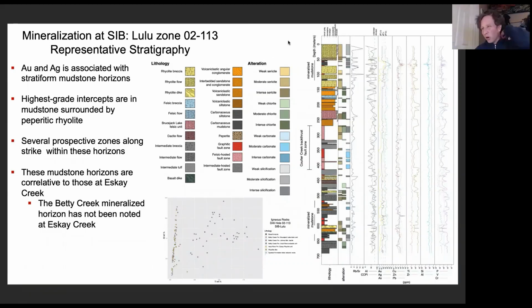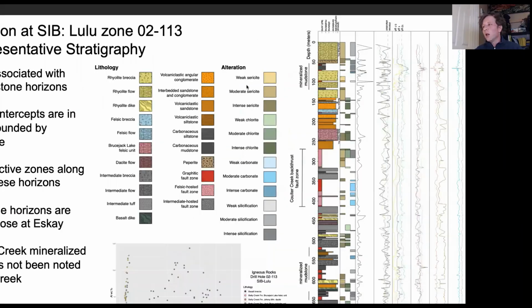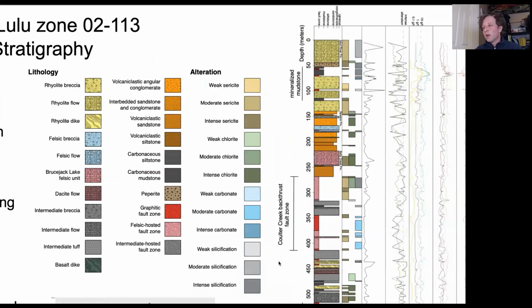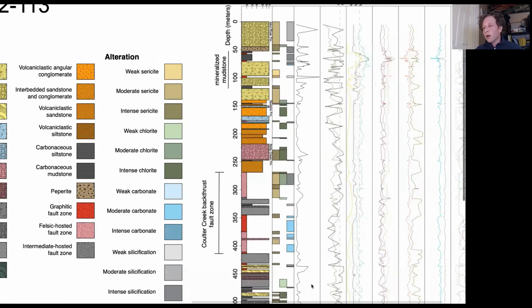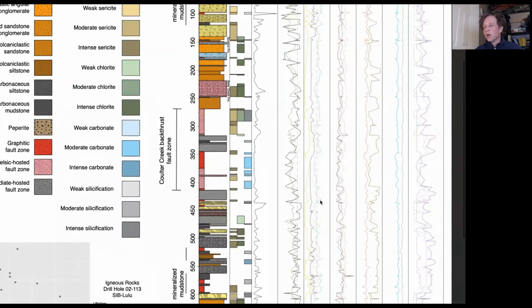So I looked at several historic drill holes on the property to revise the stratigraphy, make sense out of it. And drill hole 02113 from the Lulu zone is one of these drill holes. So we're starting off in this hole up in the Eskay rhyolite here in the yellow. And then we have several of our elemental abundances down here in these columns. I will point out notably our gold here in yellow is what we're going to focus on right now.